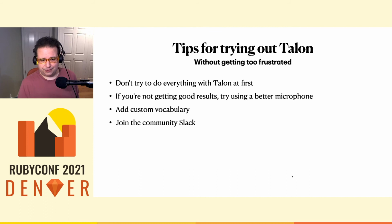If you're not getting good results at first, try using a better microphone. This is thankfully less true than it used to be. The old model before Conformer was very picky about audio quality. And you can see I'm using this Shure SM58 attached to a USB audio interface. It's honestly probably not super necessary at this point, but it certainly was necessary when I started on the old model. And I had the mic laying around from home audio recording stuff anyway, so I did use it.